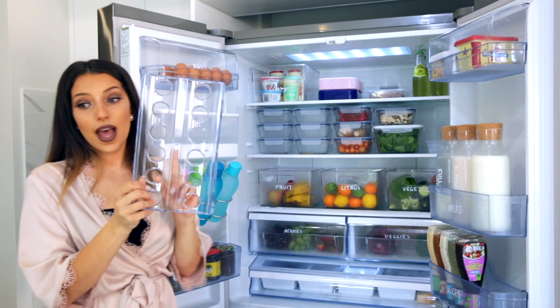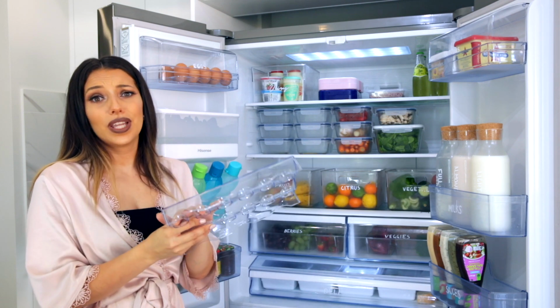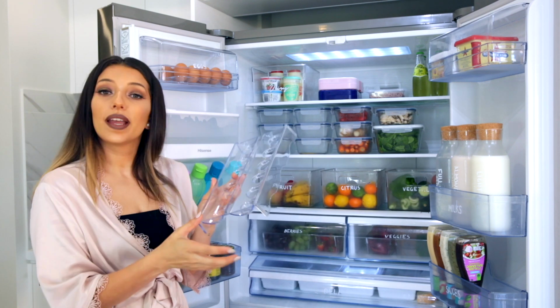We actually got another carton with the fridge that was just sitting in one of the drawers. So if for whatever reason you have a huge surplus in eggs that week or that month, you can always go and put a few more eggs in there.